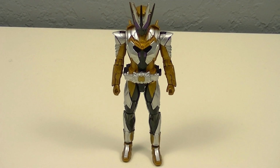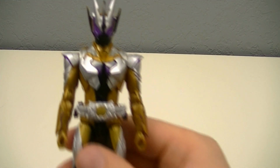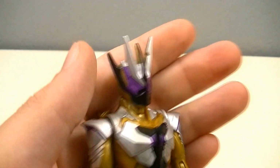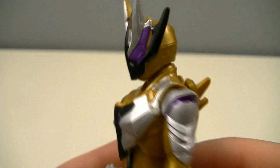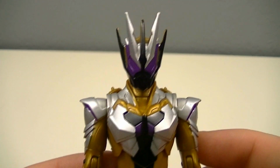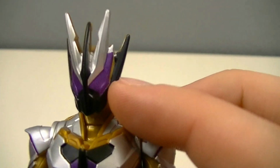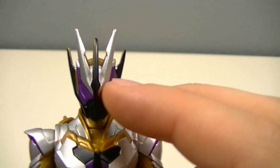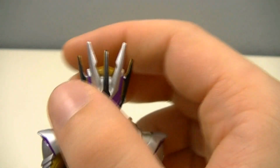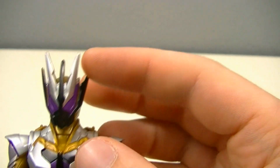Next up, we'll look at Kamen Thouser himself. So as to be expected from his gear, Thouser has a very regal and ornate looking design, with a lot of gold and silver as well as some black and purple. Starting from the head, he has a very sharp look to him, with these pretty sinister looking purple eyes, as well as this mask which creates a sort of five-horn crown.